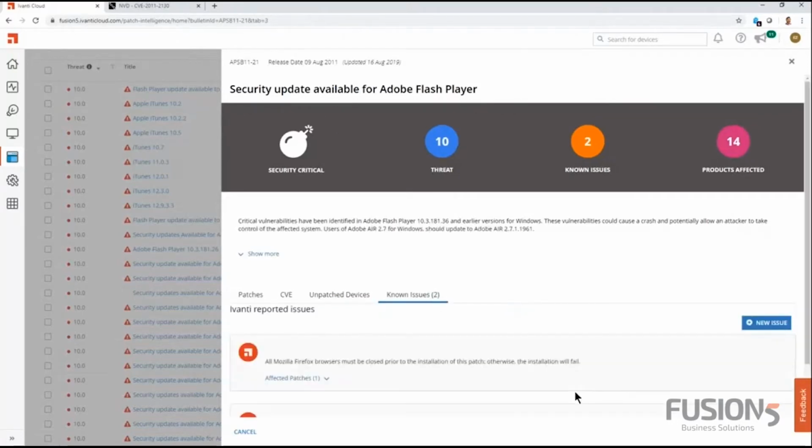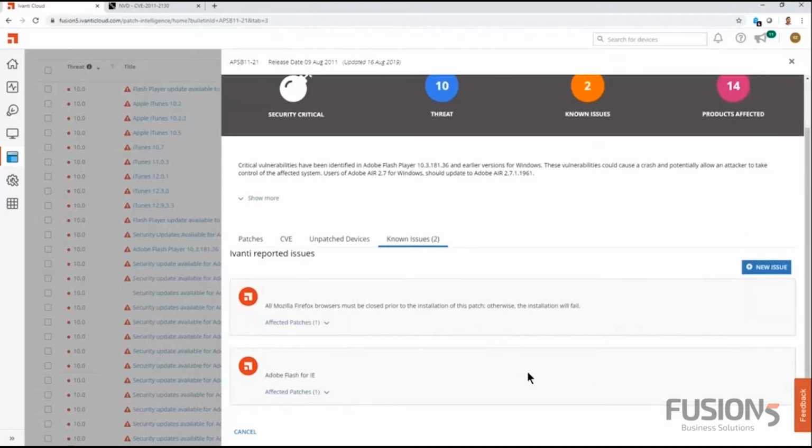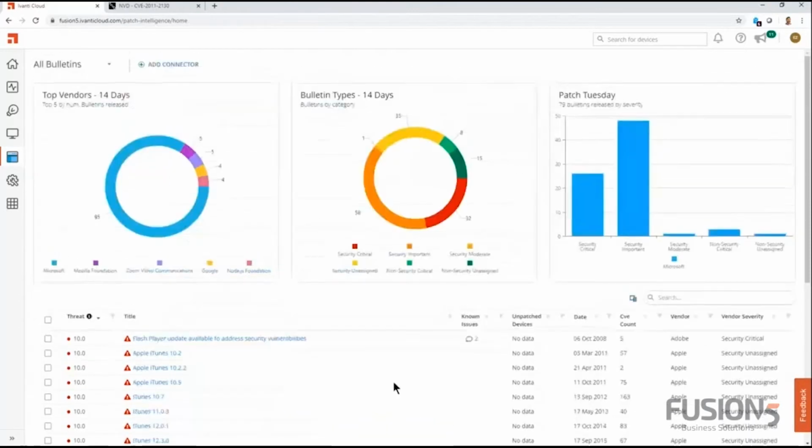And not only that, it's more of a collaborative environment, so that Ivanti security team themselves will post feedback, or Ivanti customers can actually say, you know what, I've deployed this patch and I realized it failed on 30 machines for this reason, please beware. So it's a really powerful cloud-based, crowdsourced part of the tool, which is very handy.